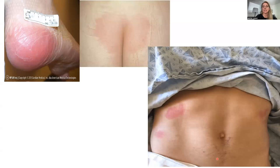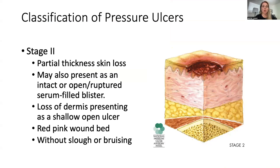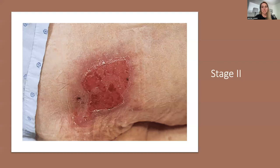So here we have our stage two. This is a partial thickness skin loss. It may also present as an intact or open ruptured blister. It can be shiny, it can be dry, but it's a very shallow ulcer. It has no slough, no bruising. It can be caused by tape burns or skin tears. It's the loss of the dermis presenting a shallow open ulcer. So here is a picture of a stage two. As you can see, it is over that trochanter. That looks more coccyx in nature, but bony prominence either way.